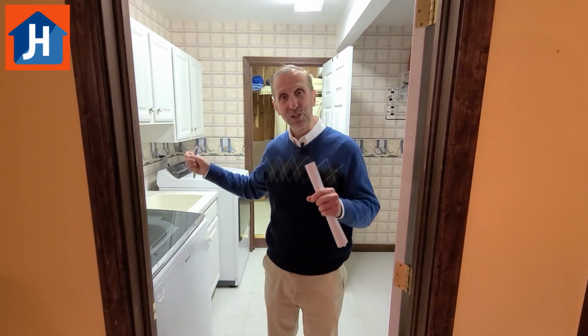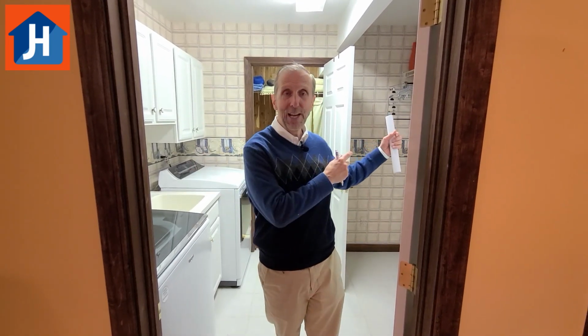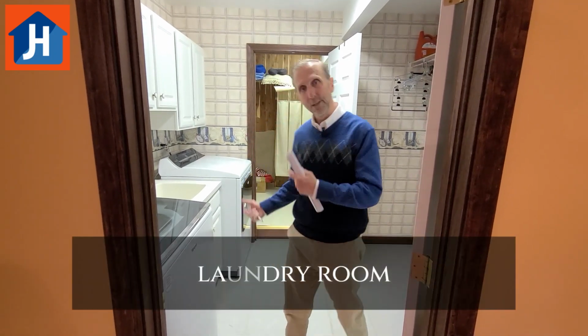Also in the lower level is an awesome laundry room. It's got a slop sink, cabinets, a great place to hang your clothes when they're drying, and it walks right into a walk-in cedar closet. Take a look at this.